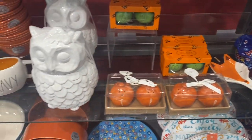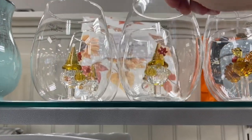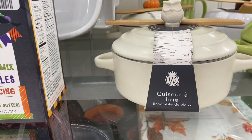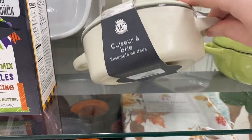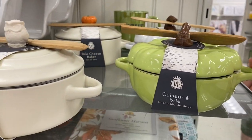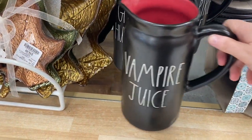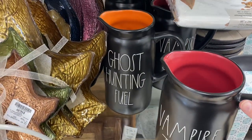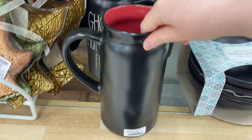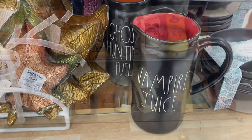There's the Fox Spoon Rest that my mom bought me. Some more of the cookie jars there, the owl one. These glasses were cute, $6.99. I love the gnome one. There was a turkey. And more of the little dishes, the casserole dishes, $14.99. Love the owl one. There's a pumpkin one. Great green one there. And they had the pitchers, the Ray Dunn ones, vampire juice, ghost hunting fuel. And they were for $24.99. Love the color on the inside.